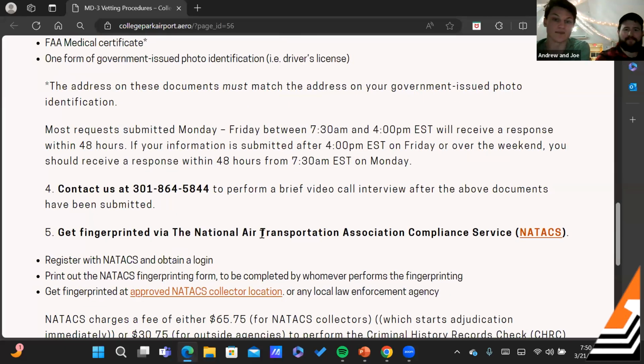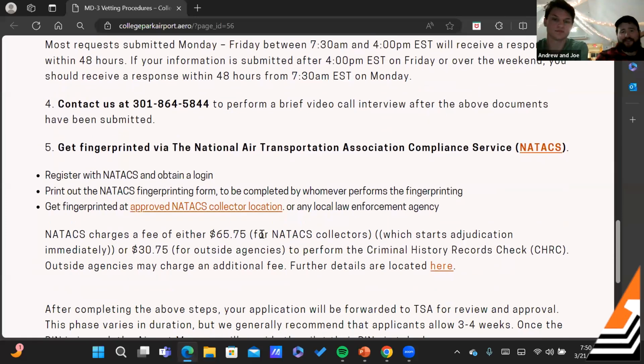After that, you have to contact them. They actually do a brief video call with you. They want to know if you're insane. What are your intentions of flying here? That's pretty much what they want to know. Just remember, if you're going down this route, try to do it in advance, because it's going to take at least 48 hours to get a response, and that's at a minimum. This isn't a flight where you say, let's just go fly here today. This is more of a planned flight where you need to know why you're going this way.